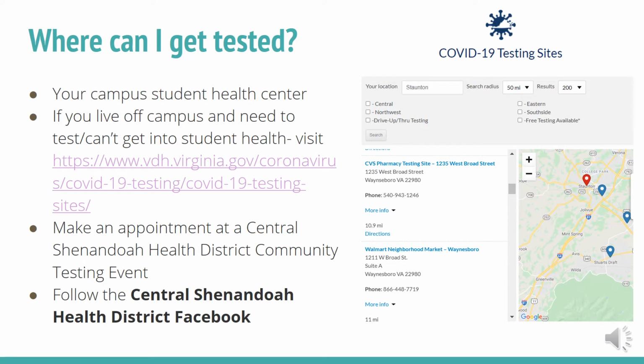So, it's important to know where you can get tested locally for COVID 19. First, I recommend that you speak with your campus student health center to see if they are providing COVID 19 testing to students. If they are not providing COVID 19 testing to students, or you don't meet the requirement, or perhaps you're not able to get tested in a timely fashion, then I recommend that you go to the Virginia Department of Health COVID 19 testing site's webpage. I have an example here on the right, and all you have to do is just put in your location, your search radius, and it will end up listing locations that are close by that provide COVID 19 testing. It also provides their contact information and any of their criteria for getting tested.